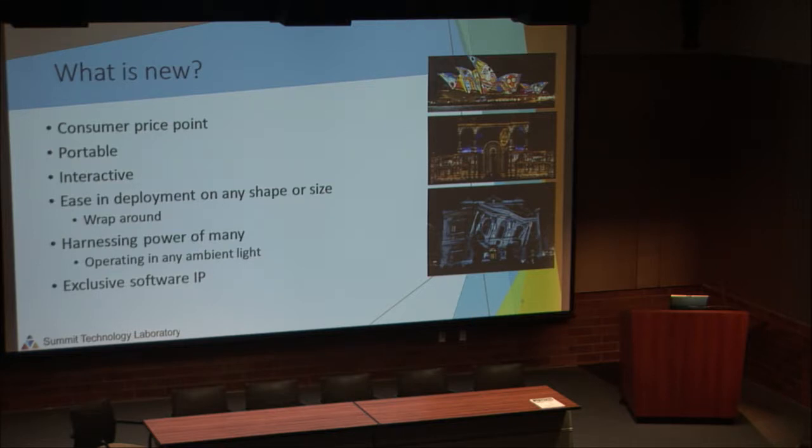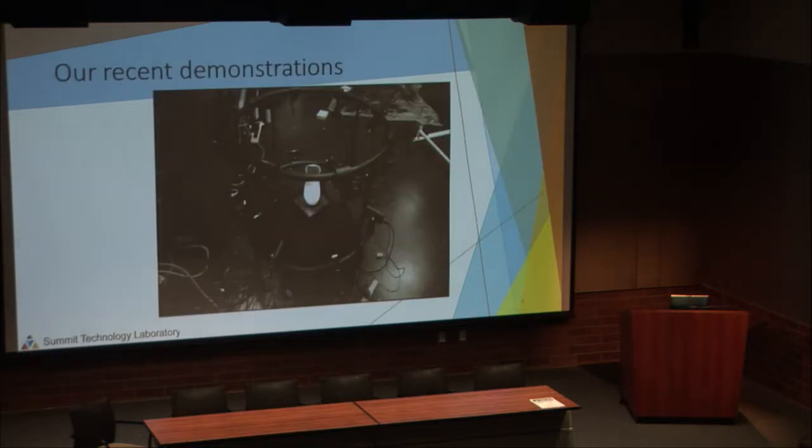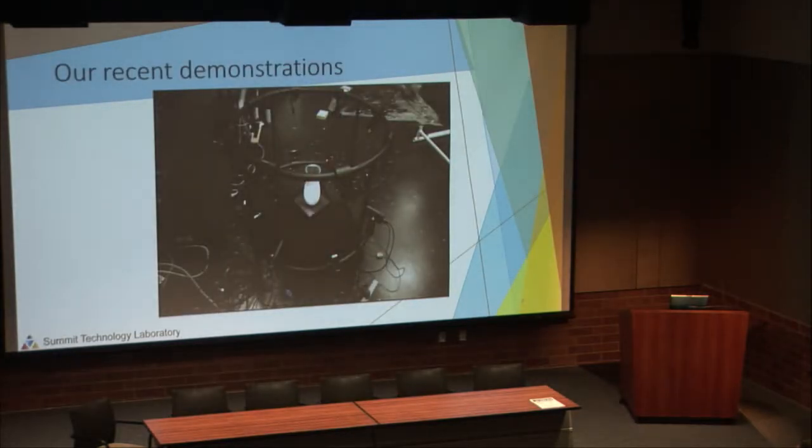And therefore, because you can harness the power of many projectors, you can operate in ambient lighting, because you can keep projecting with as many projectors together and create very bright light. So here is an example. I'll show you a short video of our systems.